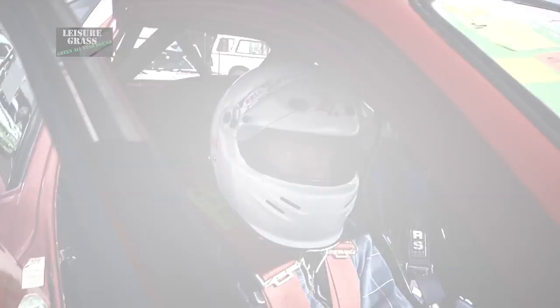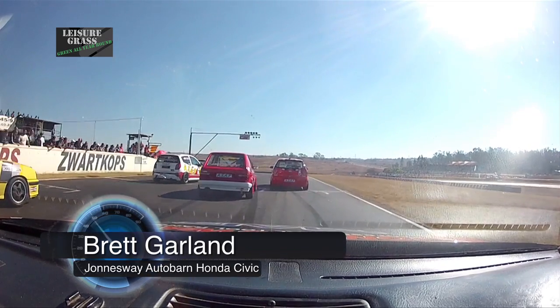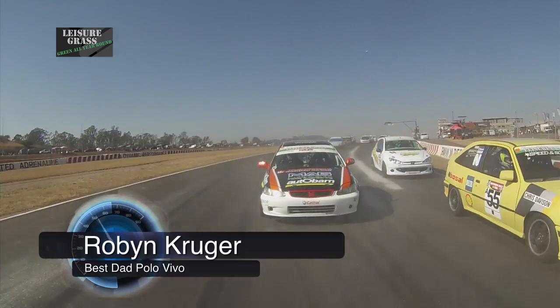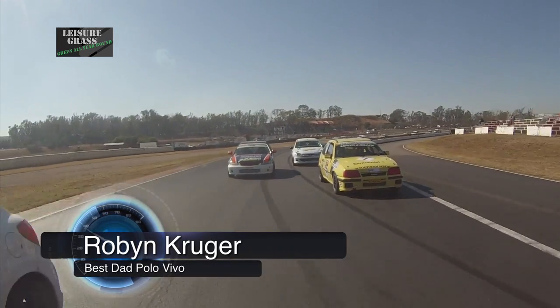in Class A. Class B will all be about Nick Martin, and look out for Morne Himman making a welcome return to the Class B category. As we go on board with Brett Garland with Class A start, Robin Kruger is the car in front of him, and now we look back from Rob into Brett Garland and Colonel Mustard's eyes.